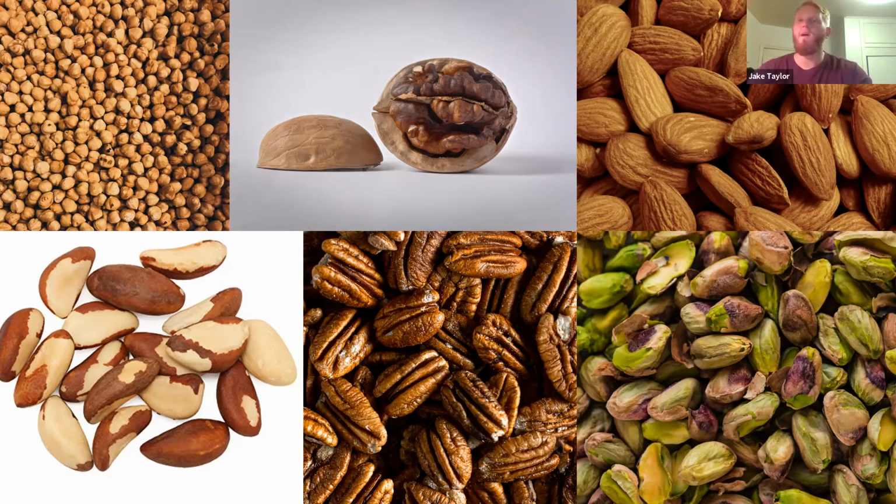In the top right, we have the sweet almond. Almonds are from Central Asia, the Kazakhstan, Iran area, and they're grown all throughout Mediterranean regions of the world, particularly California. In the bottom right, we have pistachios. Pistachios are from the more desert regions of the Middle East, typically from Iran, and they're very popular in the Middle East as well as California.